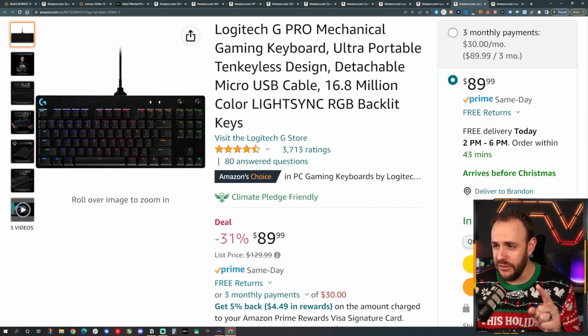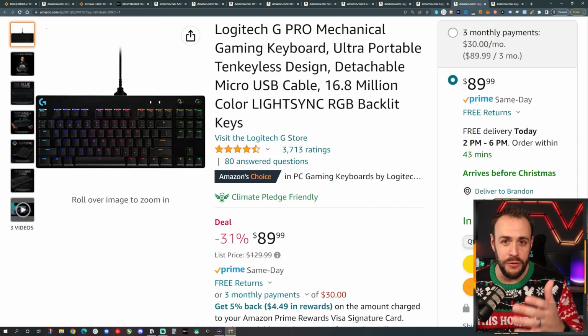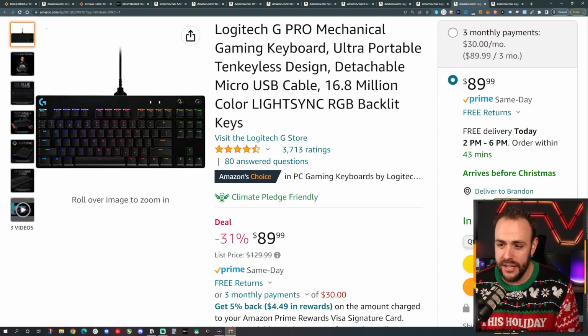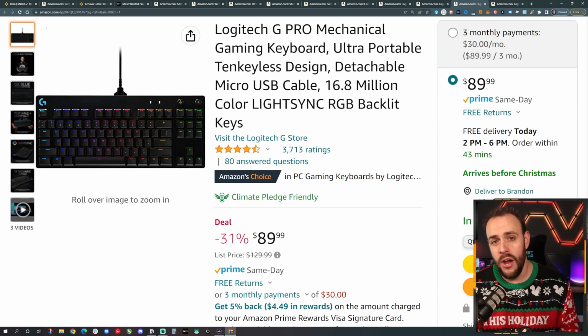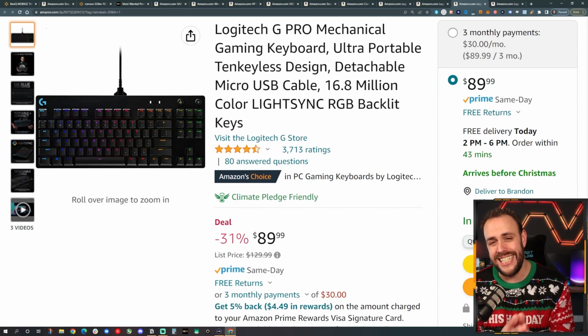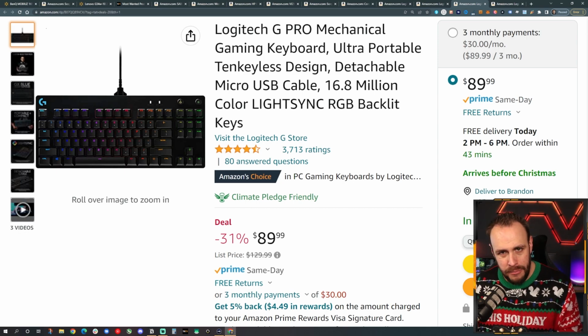And I got two more deals left. First, we've got this also from Logitech. It is the Logitech G Pro mechanical gaming keyboard, normally $130. Right now you can get it for $90. It is a true mechanical keyboard. It's a TKL, which means it doesn't have the number pad on the side.